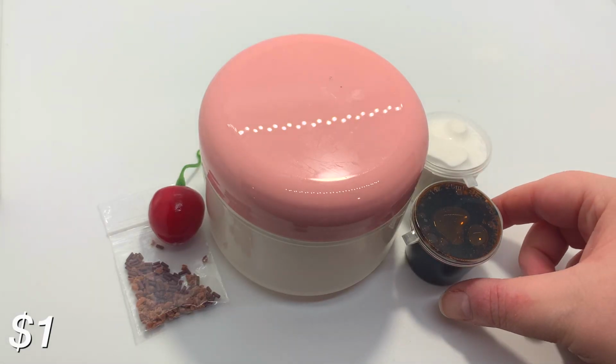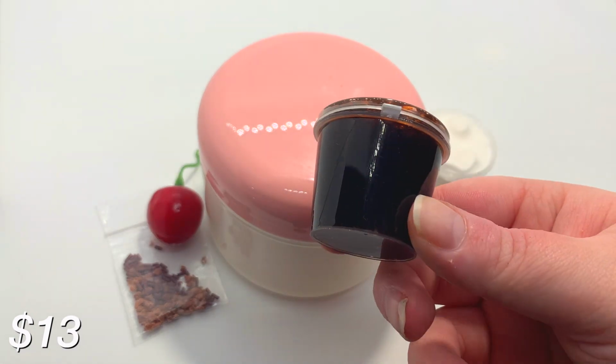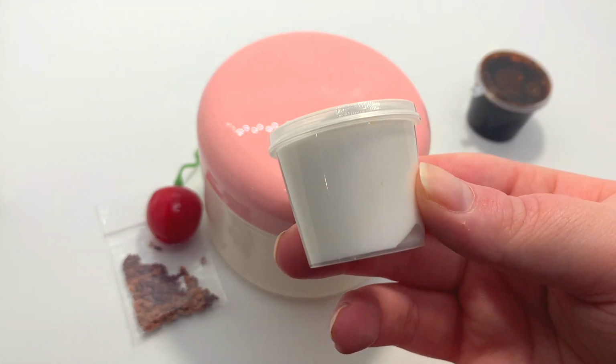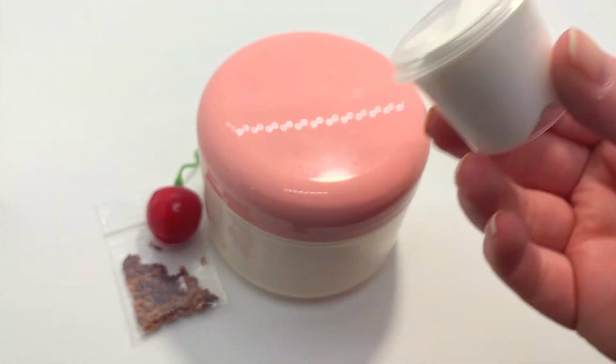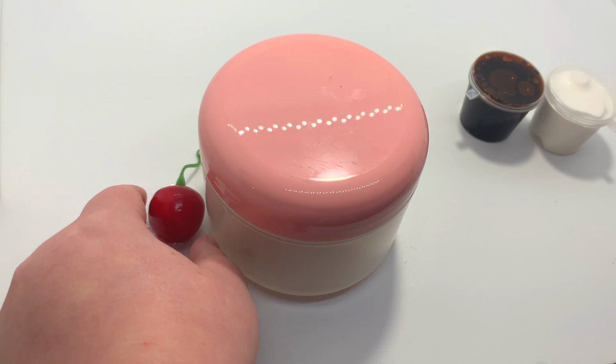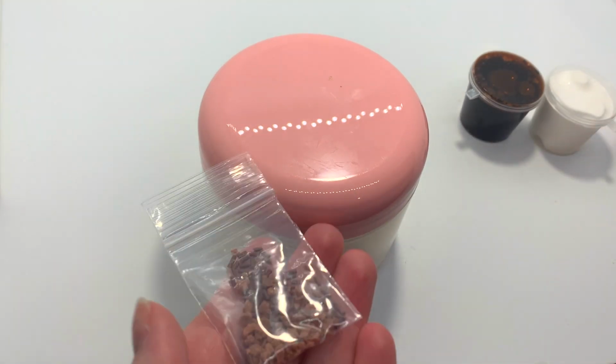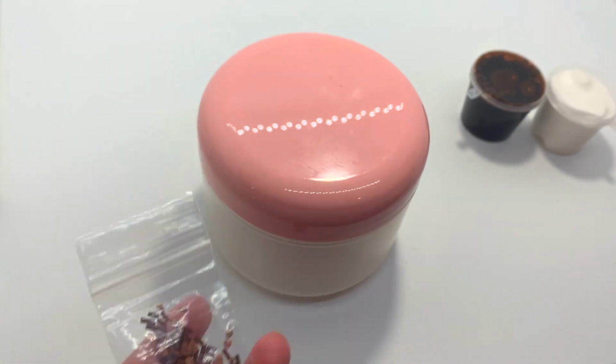This first slime is called Toasted S'more Shake. So basically, it is an interesting slime. You got a thick and glossy base slime that is scented like s'mores, mainly kind of like a chocolate scent. You got a 1 ounce of chocolate syrup and a 1 ounce of whipped cream, a baggy of sprinkles, and a realistic cherry charm.